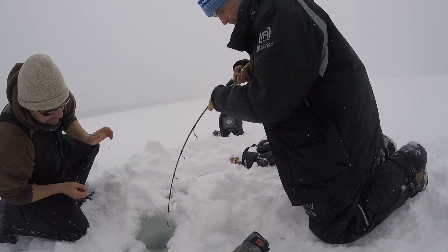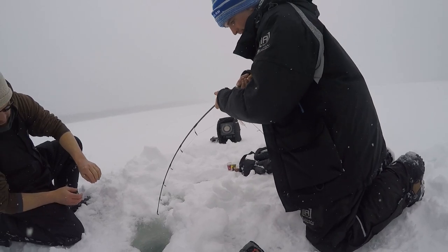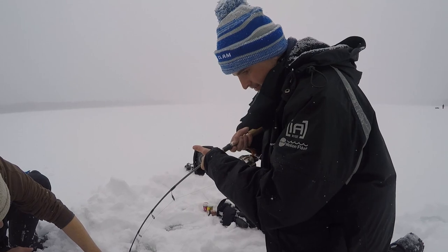Just the edge of the ice. There you go. Loosen the drag, just a little bit, not too much. He's got ice on the tip, and I don't think the knot will go through it. I think that's what caught. Yeah, I'm sure. You get it? Just hold it with your fingers for a second.